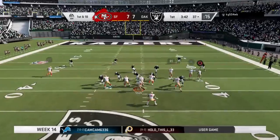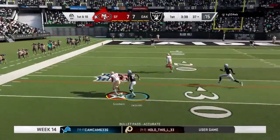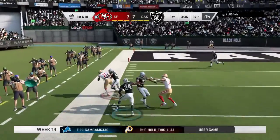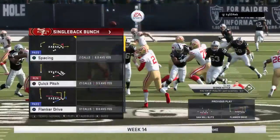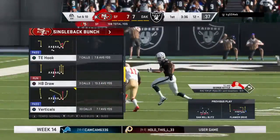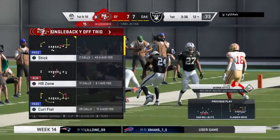Stick looking to throw on 1st and 10. And he finds his target. It's Marquise Goodwin. 25 yards there on the catch and run. Well, if you do read man coverage, Brandon, the drag route's a pretty good one to run against it because you're running away from people on it.